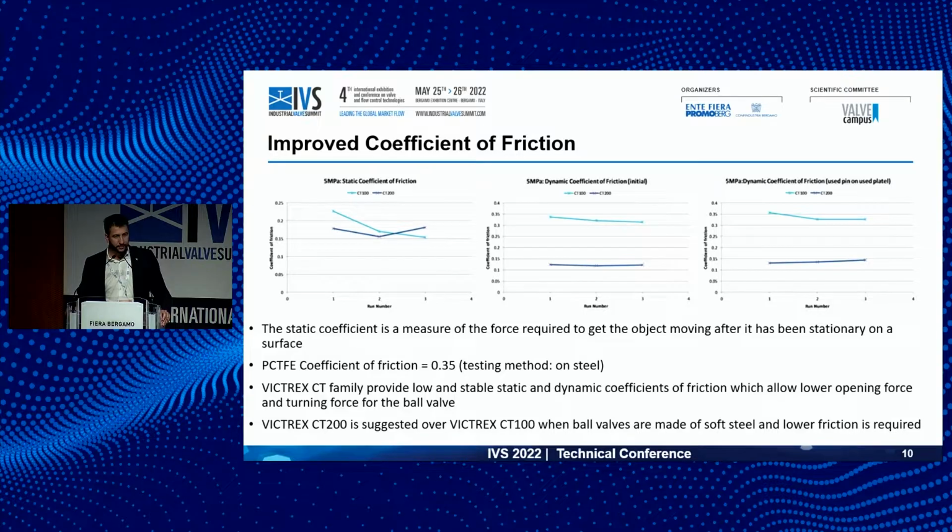Tribological properties. The coefficient of friction is also very important in cryogenic applications, especially when you have this phenomenon called stiction, which creates quite a lot of issues. In the literature, the coefficient of friction of PCTFE is given as 0.35, and it's not really performing. 0.35 can be quite high sometimes, so you have to overcome a certain force.